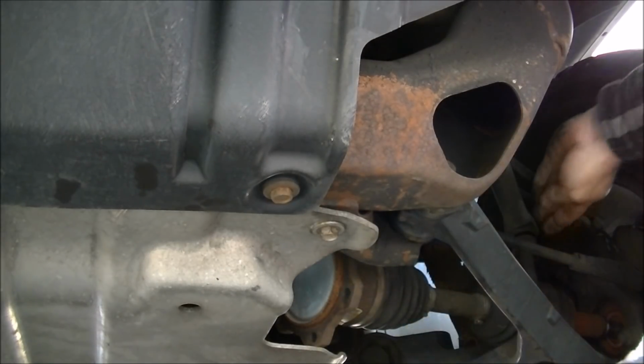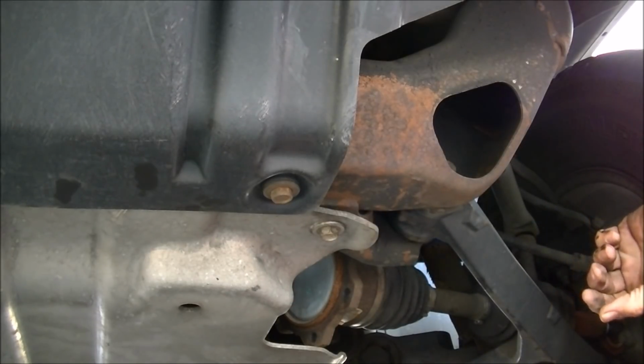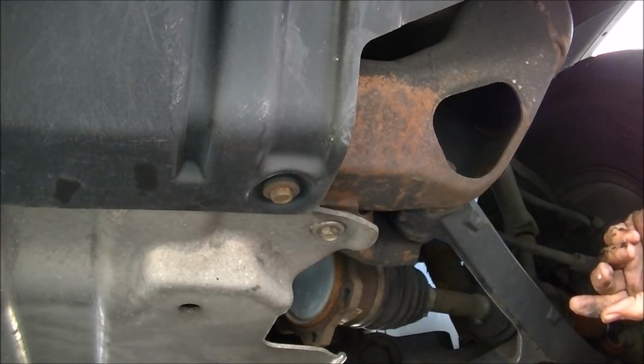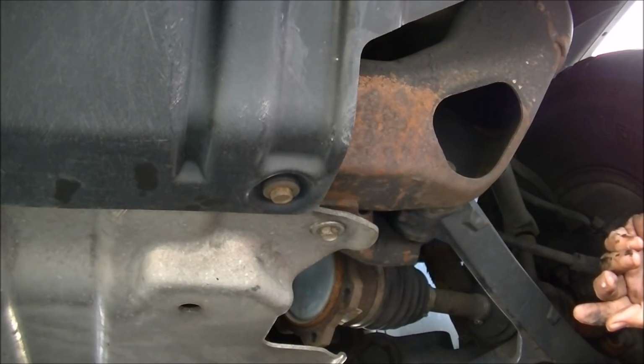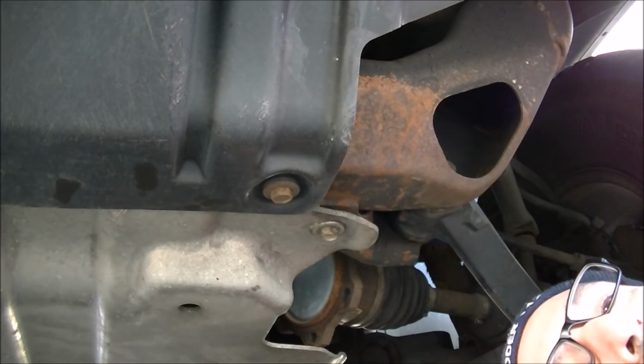The hang up is the sway ball link, so I'm trying to jockey it through the sway ball link without disconnecting the sway ball link. And also the skid plate is giving me a little interference too. If I took the skid plate down or the sway ball link, this thing should come out pretty easy. I'm going to see if I could wrestle it out.